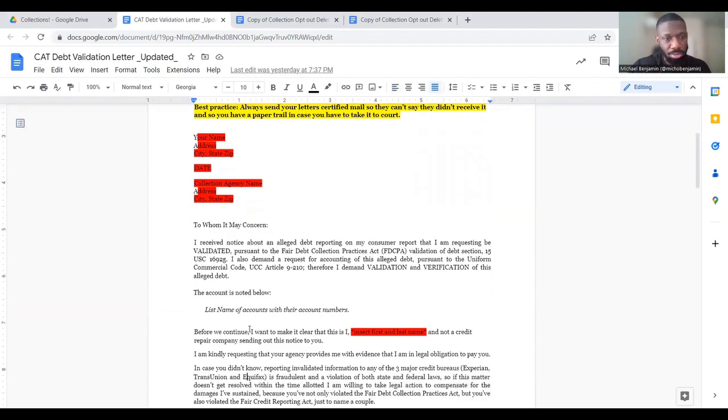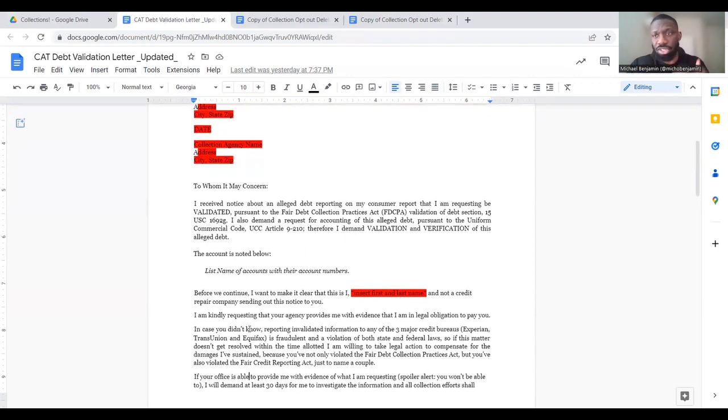So you list the account numbers and all of that. This may be a review for most of y'all, but just in the case that someone hops in the mentorship, they don't really know about debt validation. This is just things you want to get used to doing. We just include this just to sound colloquial, so it doesn't seem like it's from a credit repair company.